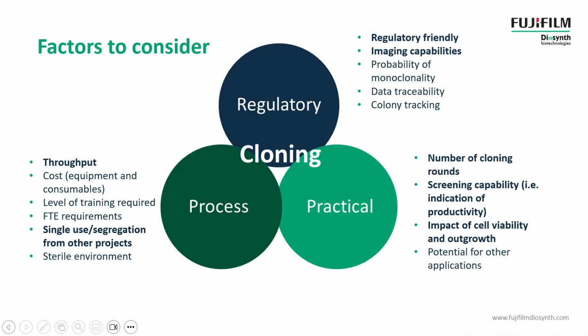So we went back to the drawing board and started writing down what were the requirements, what were the factors that we needed to consider to make a new CLD cloning process. We needed that process, firstly, to be high throughput, especially comparing it to LDC, which is super low throughput. As well, a benefit would be if the process had single-use consumables so that we could go from project to project real quick and have that segregation between programs. On the regulatory aspect, which is probably the most important one, we needed the equipment or the technology to be regulatory friendly and have that imaging capacity.